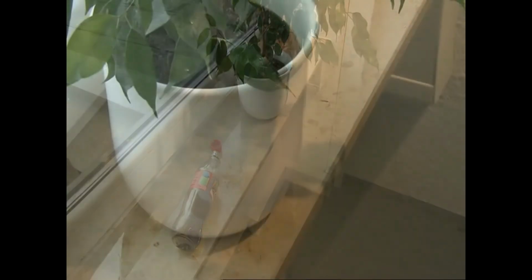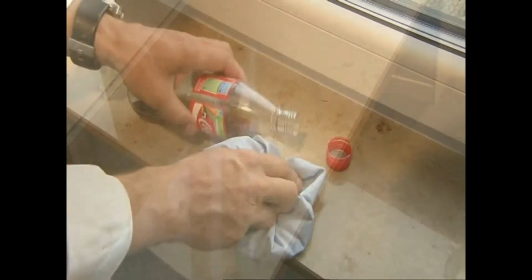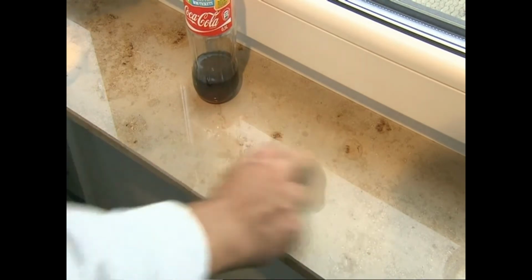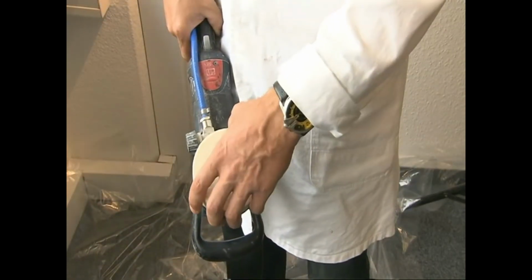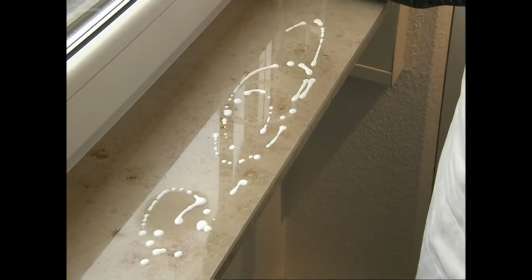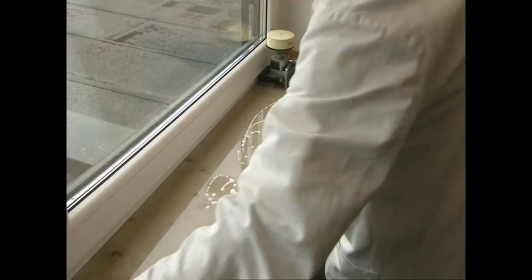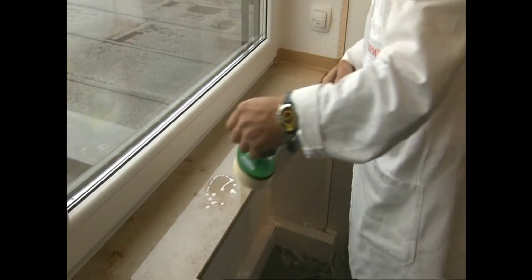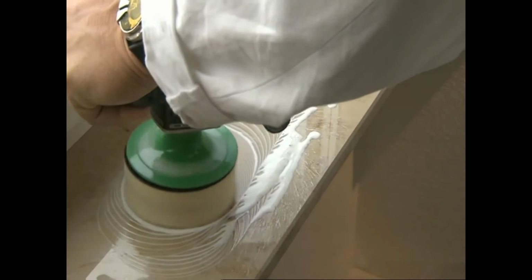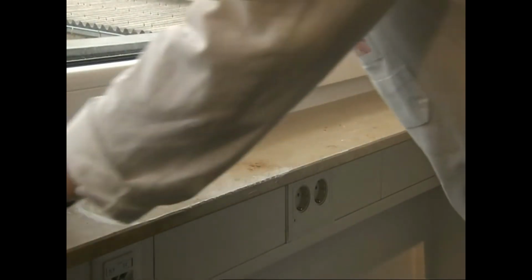And that's not all. Unwanted limescale on windowsills or nasty corrosion marks from acid liquids are effortlessly removed. This is where Liqui polish comes into its own. First, apply Liqui polish, in this case Liqui polish Marble Light. Then polish the damaged area and then clean and dry the surface. Thanks to Liqui polish, a top result can be achieved. All the stains have gone.